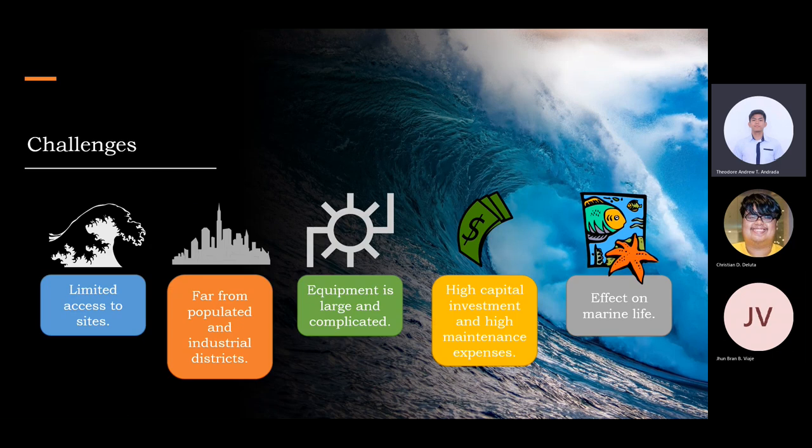So there are challenges in wave energy conversion, since the technologies for this are still in the development stage. Some of these problems are, first, there are many sites that have large wave activity around the world, but access to these sites is often limited. Second, since there is limited access to these sites, the sites are far from populated and industrial districts, and sometimes far from power grids, which results in difficulty to transmit generated electricity.